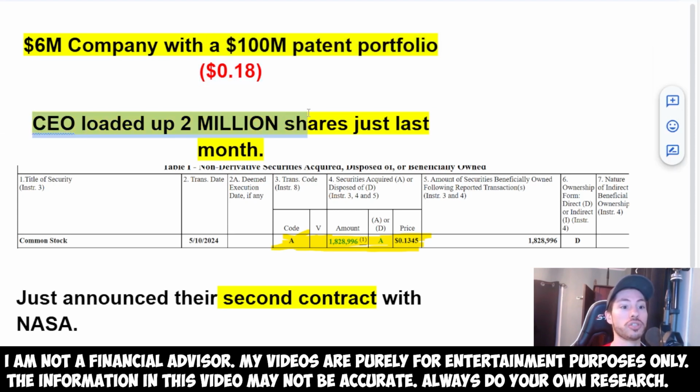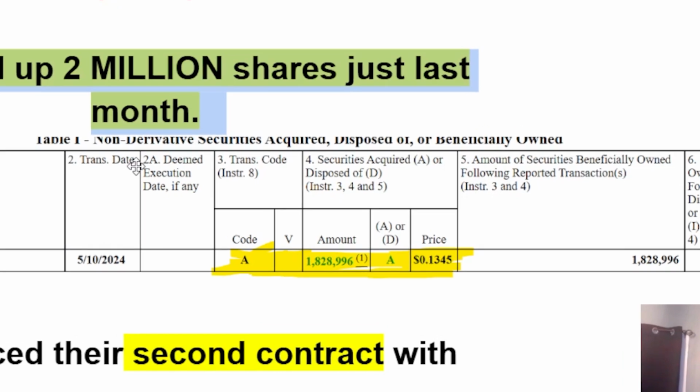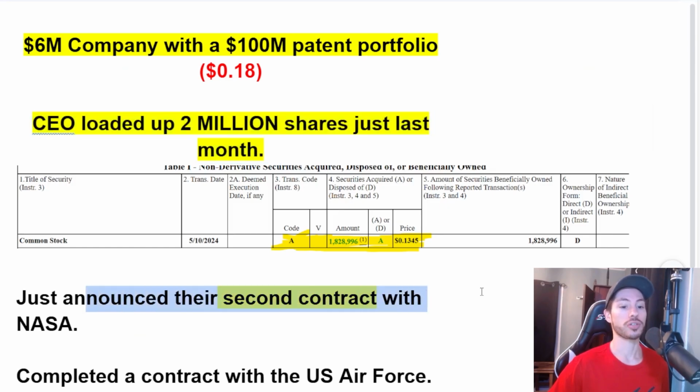The CEO has just loaded 2 million shares exactly 1 month ago. You can see just on May 10th, he acquired and bought just over 1.8 million shares for just over 13 cents. They just announced their second contract with NASA, and this is big, guys, because they actually had a contract before this, and obviously NASA was satisfied with their laser technology, and then they announced their second contract. So that's why this one is so big.